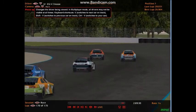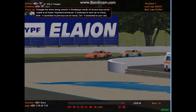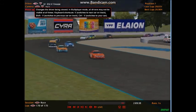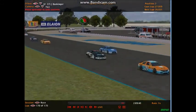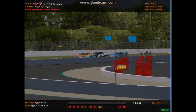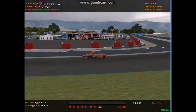Here we go. Vince Freeze makes the move by Tauger. A Reddit Davis car is in the lead on the last lap. Dodd is making a move on Baskinger, so this is really a race for 2nd now, with a lapped car blocking. However, I think Dodd's going to get it. However, all eyes are on Vince Freeze.